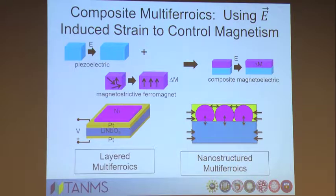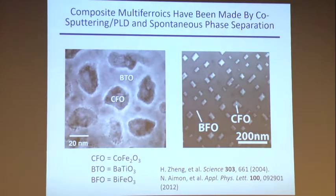We would like to look at nanostructured materials and ask particularly how nanoscale architecture can help control multiferroic coupling. Okay, so there's a whole world where people make composite multiferroics, and they do this usually by co-sputtering a piezoelectric phase like barium titanate, or bismuth ferrite, which is also often used just as a good ferroelectric, just forgetting its complicated magnetic properties, or cobalt ferrite.